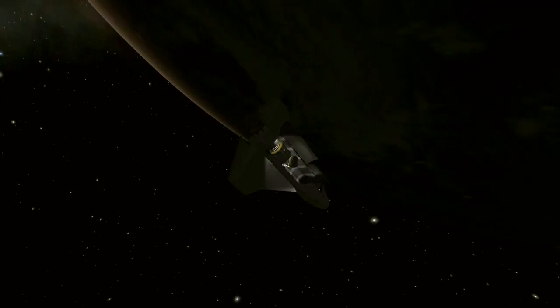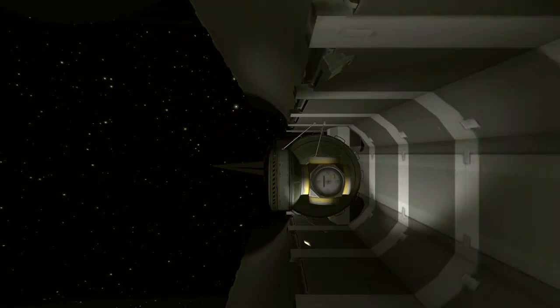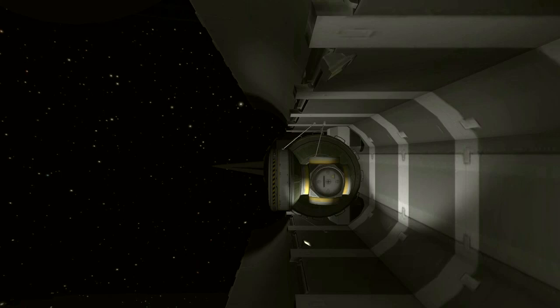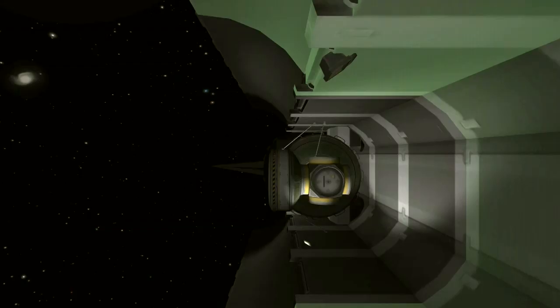Okay, we have engine cutoff on the OMS engines. And the bay is open. So you can see the cargo bay open with the crew capsule and the docking facility. Of course, the space shuttle has to open its bay doors in order to vent heat, and so the bay doors allow the heat to radiate so that the shuttle does not overheat.